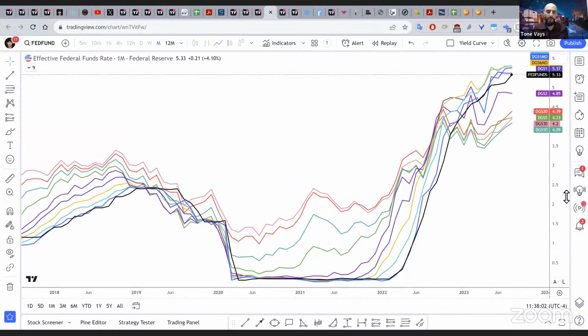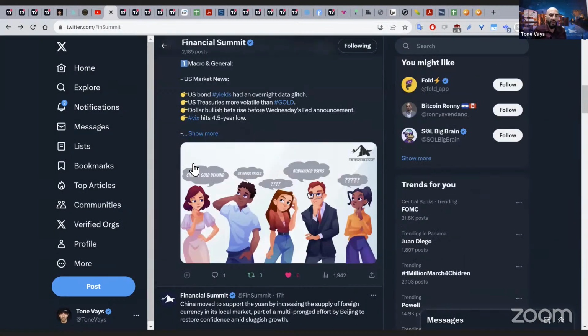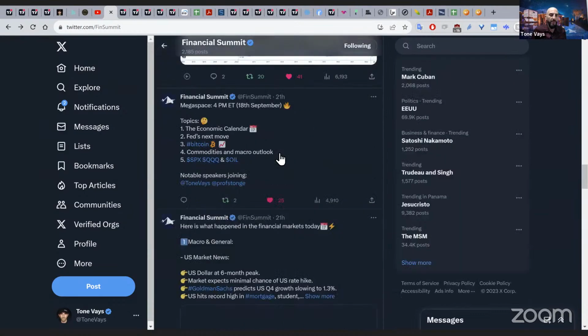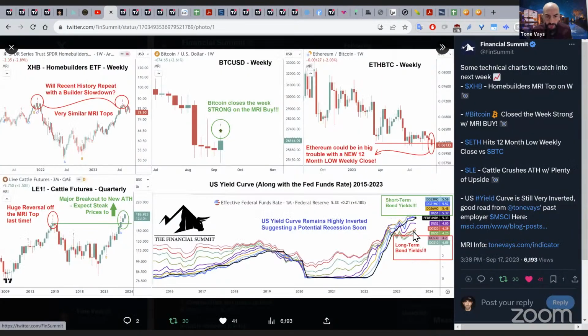The US yield curve remains inverted. Speaking of Twitter, going back to Twitter, we're going to be posting a lot more research. One of the things I did want to point people's attention to was the inverted yield curve. You see here between 2020 and 2022, when the rates dropped to 0, the short-term rates are 0 and the long-term rates are like 2%. The long-term rates have moved up to 4%, but the short-term rates are now at 5%.